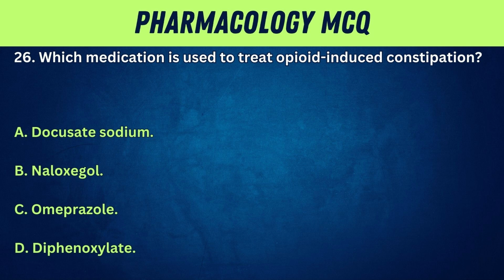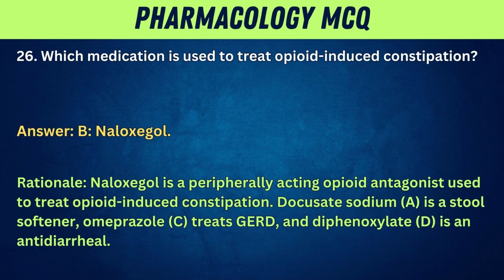26. Which medication is used to treat opioid-induced constipation? A, docusate sodium. B, naloxegol. C. Omeprazole. D. Diphenoxylate. Answer: B. Naloxegol. Rationale: naloxegol is a peripherally acting opioid antagonist used to treat opioid-induced constipation. Docusate sodium, A, is a stool softener. Omeprazole, C, treats GERD, and diphenoxylate, D, is an antidiarrheal.